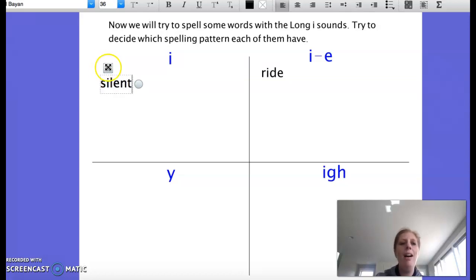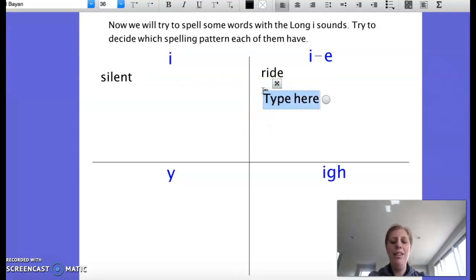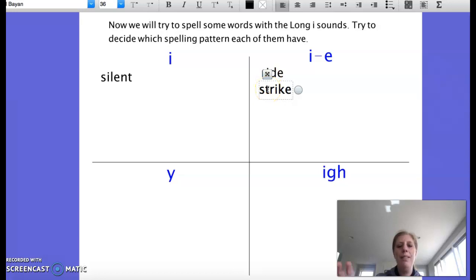All right, how about the word strike? Okay, let's tap it out. Strike. Has it in the middle, right? There's a sound after it, so it's S-T-R, I, K, and silent E. All right, fly, fly. That's the Y, right? It's a short word and it has an I at the end, fly.